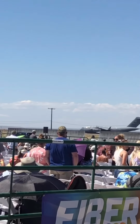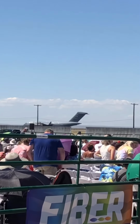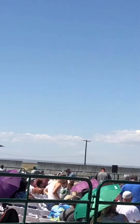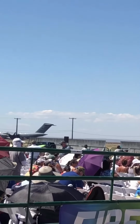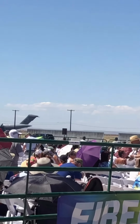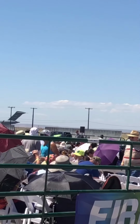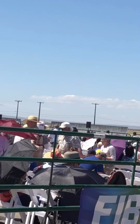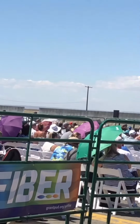Ladies and gentlemen, this concludes today's demonstration. On behalf of the men and women of the United States Air Force Air Mobility Command, as well as Joint Base Lewis-McChord in Washington, we thank you for being with us today. And we hope you enjoyed this brief look at the C-17 Globemaster III, the United States Air Force's core airlifter and workhorse, which will continue to provide rapid global mobility for America today, tomorrow, and well into the 21st century.